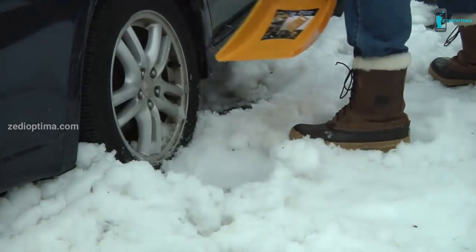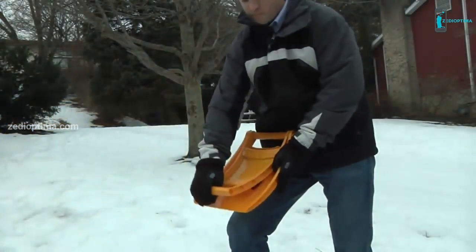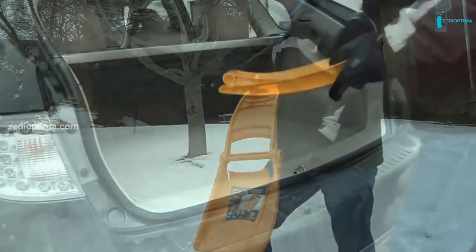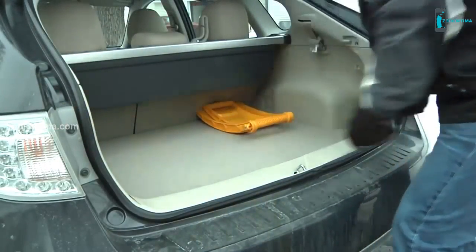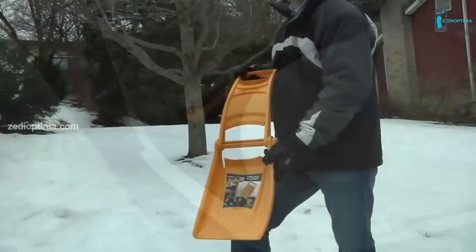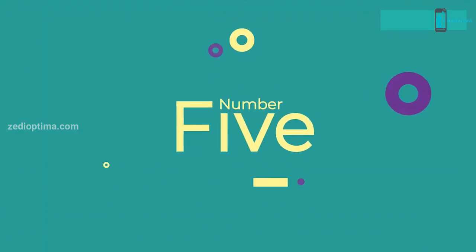And it's so easy to store because of its compact profile. Simply lift the latch to loosen the connection, move it into the desired position, and then lock it back into place. It's that simple. Keep it in the trunk or under the seat all winter so you're prepared. Don't let snow slow you down this winter. Get unstuck with AutoBoss. Number 5.